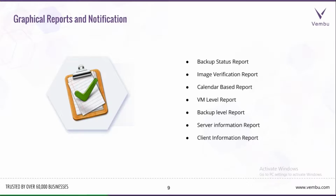Now, the image verification report is that whenever a backup is successful, the backup job will be monitored and verified by various tests like boot test and mount test. Those test reports are present in the image verification report, which is for disk image backups, VM level backups, and Hyper-V backups. Now we also have calendar based reports.